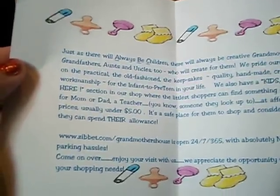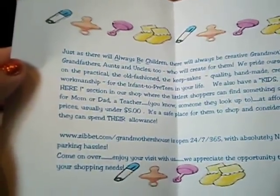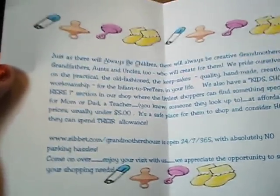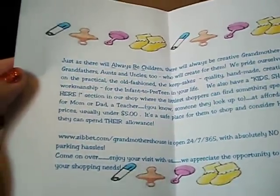We also have a kids shop section in our shop where the little shoppers can find something special for mom or dad and a teacher, someone that they look up to, at affordable prices, usually under $5. That's great. It's a safe place for them to shop and consider how they want to spend their allowance.